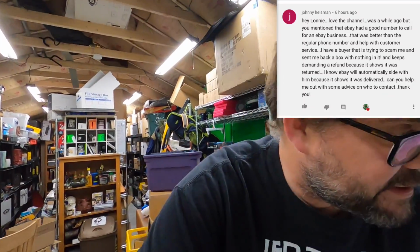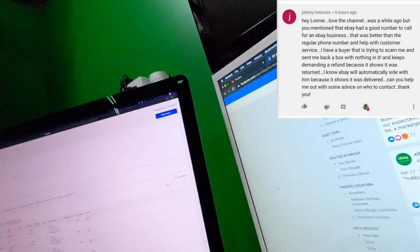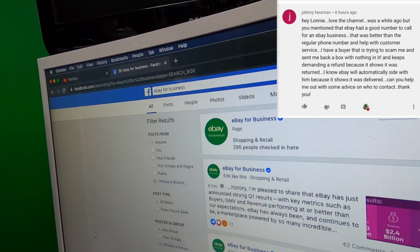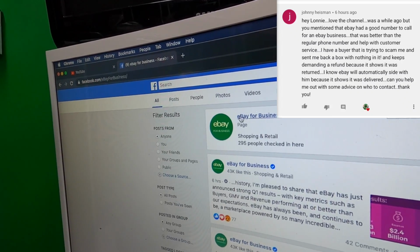Okay, so it's not actually a phone number. It's actually a web page or a Facebook group. Let me go to Facebook. I think I'm logged in here. Okay, here we go. If you search in the little search box on Facebook for eBay for Business, eBay for Business will pop up here, and you just click on that.